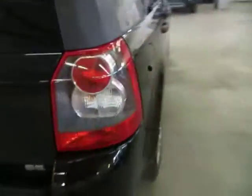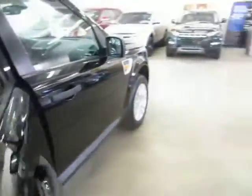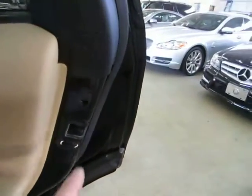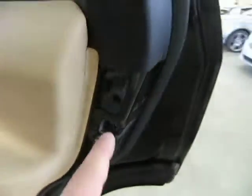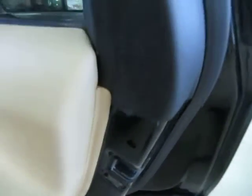Come around to the passenger side. Four-wheel disc brakes, tire pressure monitoring sensors, right rear door panel. Forgot to show you, this vehicle has the child lock protection, and how that works is you stick your key blade in there or a screwdriver, you give it a half a twist, and what that does is that disables this inside door handle. That's in case you got little kids and you don't want to be able to open the door from the inside. Once you engage that, the only handle that's going to open the door is the other handle.